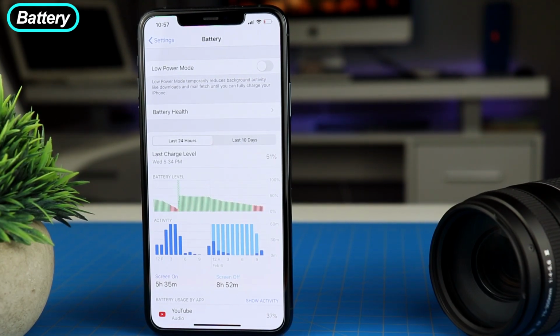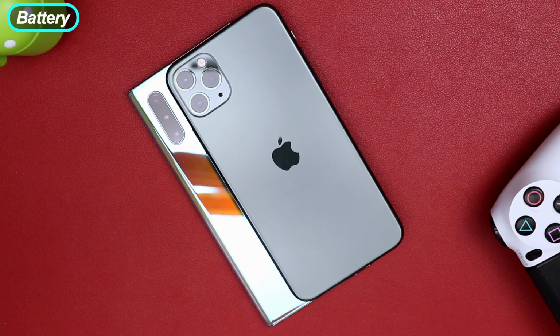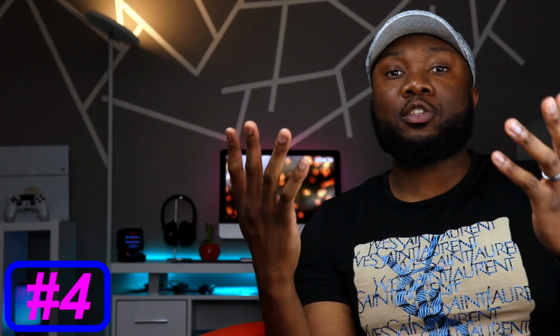So in case you just need a quick boost or a little something to finish the day, 30 minutes on the charge will get you up to 50%. I still end my days with a good 20% left in the tank on my battery, although I do use a lot of social media on my iPhone. And that's actually a nice segue into our next feature here, which is Twitter.